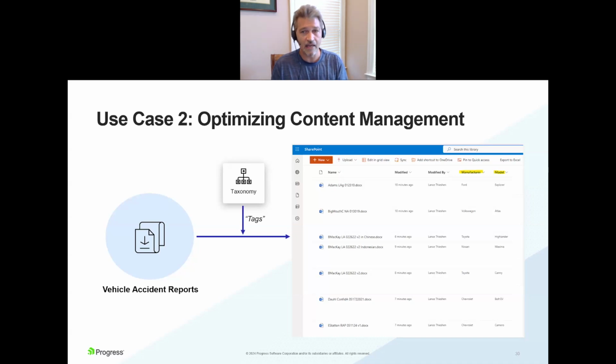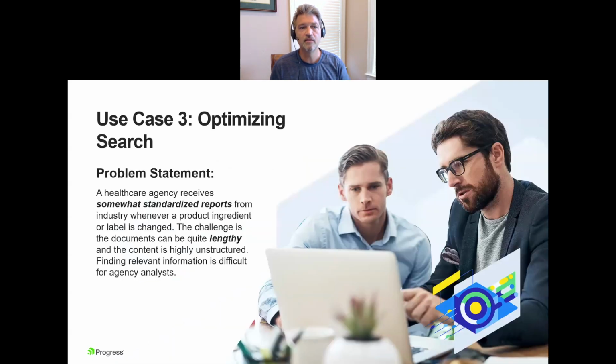So now I can have an analyst go to their content management system and say, hey, I want to see all the accidents that involved a Ford Explorer. They can type this into their content management system and readily get these accident reports back, even though the string Ford Explorer potentially exists nowhere in the vehicle accident report. Okay, next use case.